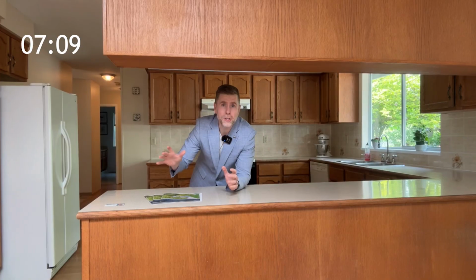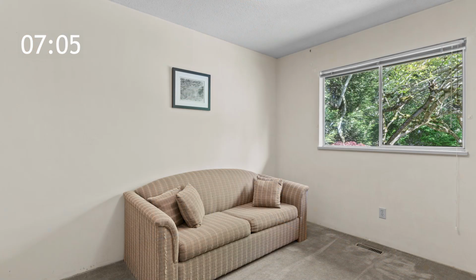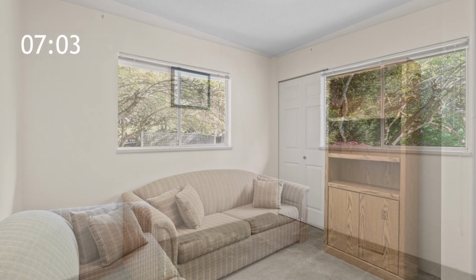But here's where most people get it wrong. They see a dated rancher and they think, meh, nothing special. Meanwhile, developers see a blank slate for a multi-story duplex, a luxury build, or even something that can generate income by having a suite. But why let a builder cash in on that potential when you could?